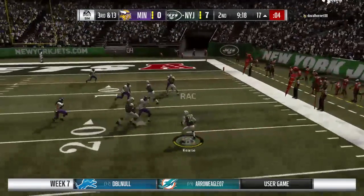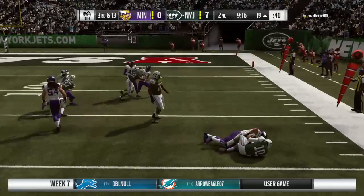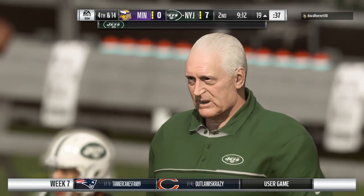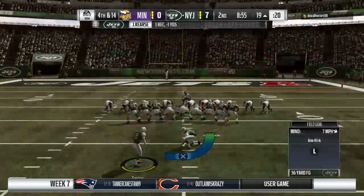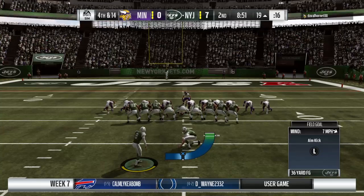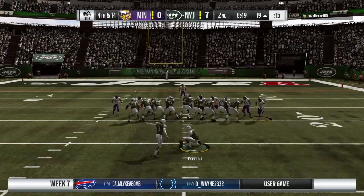Here's Bridgewater. And this is caught by Curse. And they'll lose yardage here. Knocked back to the 19-yard line. He'll wind up losing a yard on the play, and that's going to make it 4th down.